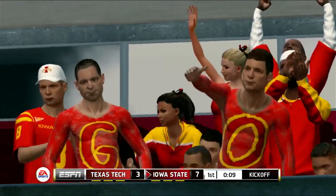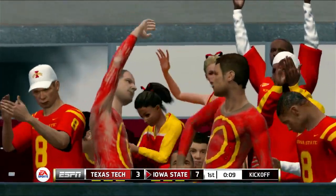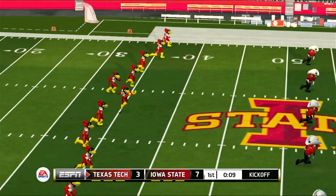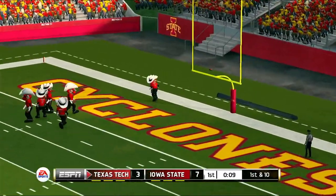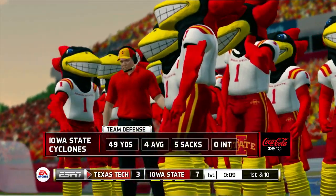Brad, I thought that was a textbook drive. I thought they did a really good job of showing balance, mixing the play calling with the run and the pass. Just an overall well-executed touchdown drive. And it looks like they're ready for the kickoff. And they can forget about returning this one. Iowa State's defense really came to play early in this football game.